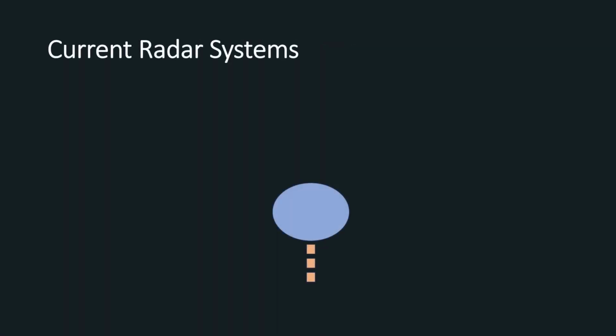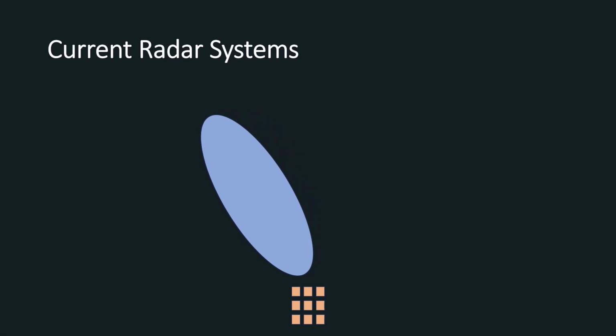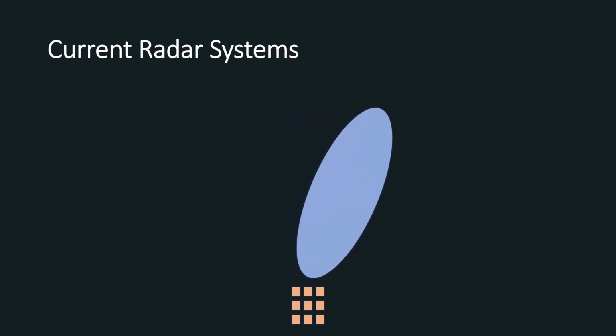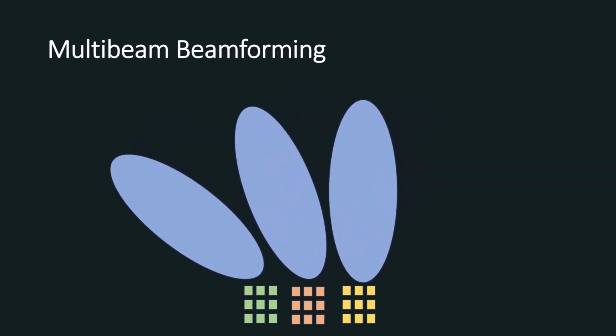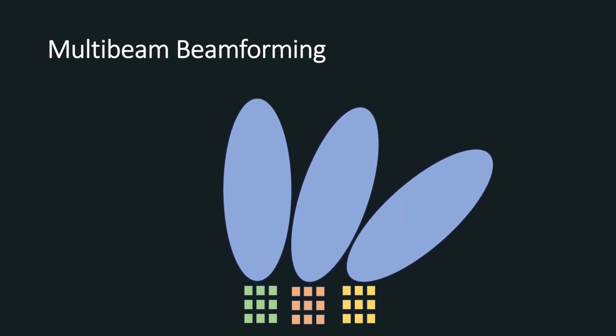In 77 GHz to 81 GHz frequency, we have limited range. To increase the range, we couple multiple transmitter antennas, creating a radar beam. But this increases the time to scan the scene, reducing the velocity resolution. As a solution to this problem, we proposed a radar system with multibeam beamforming to increase the range without trading velocity resolution and scan time. Our radar system can detect up to 300 meters and an object as small as a cyclist.